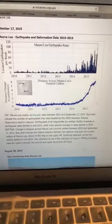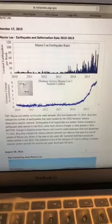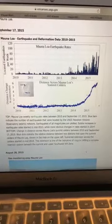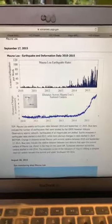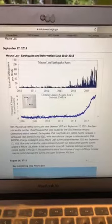As just to recap, what happened in 2015 was not an eruption. It was kind of magma moving up further inside the volcano, but didn't actually come out of the ground. All right, so that's kind of what to look for and why we're not worried about Mauna Loa quite yet. All right, so it can be moving.